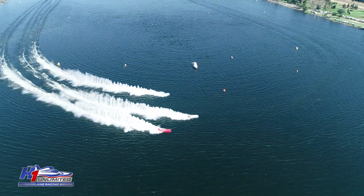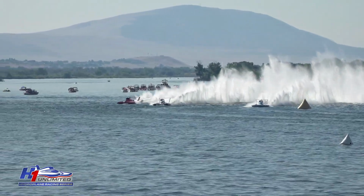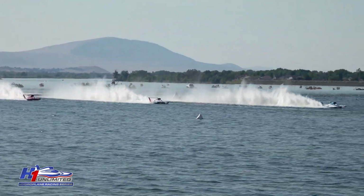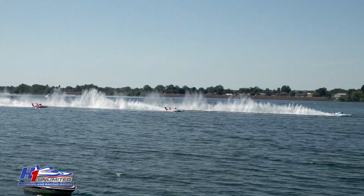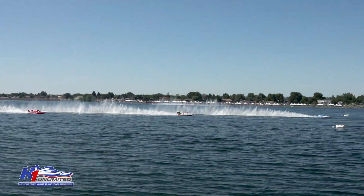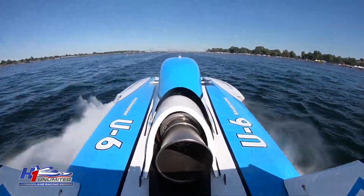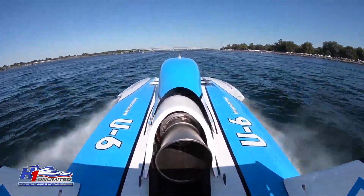The battle for 3rd continues with Jimmy Shane with the inside lane. We've got 3 boats at the top end of the course. Jimmy Shane's on the inside. Bernard is in lane number 2. Henderson's outside, and it's going to be Jimmy Shane out of nowhere to take 3rd place. Bernard will come in 4th, Henderson in 5th. What a finish for Jimmy Shane on that final lap to gain the ground on the inside lane and claim 3rd place.